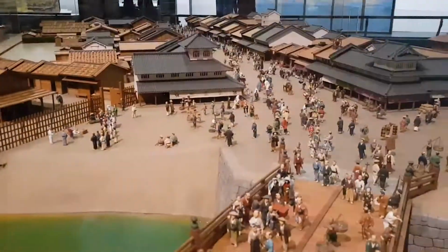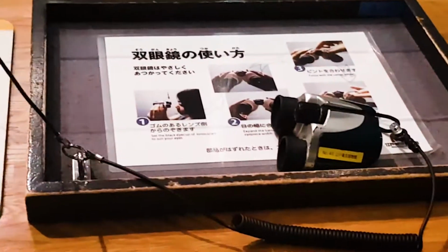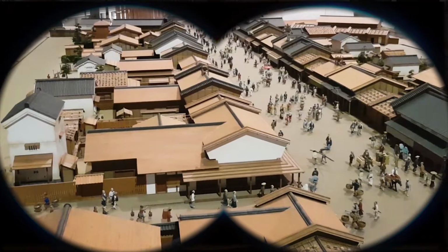Across the bridge were some miniature models depicting the town in Nihonbashi during the Edo period. Binoculars were provided for a closer look. Oh, that's hot! Aside from the models, there were also some Edo period relics, such as this statue of a shogun just vibing.